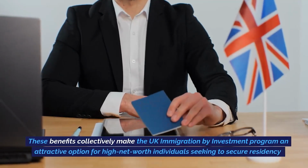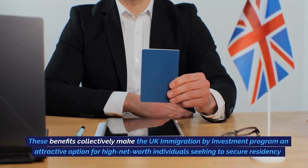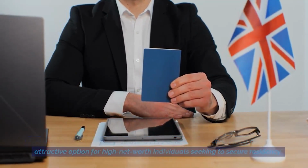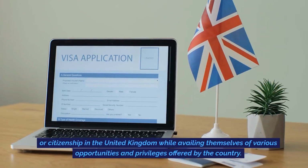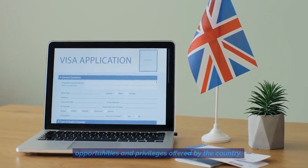These benefits collectively make the UK Immigration by Investment Programme an attractive option for high net worth individuals seeking to secure residency or citizenship in the United Kingdom while availing themselves of various opportunities and privileges offered by the country.